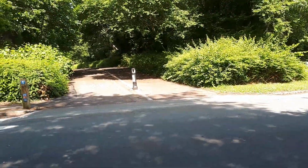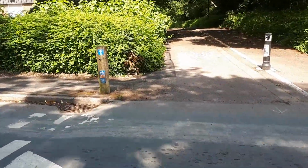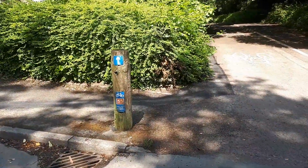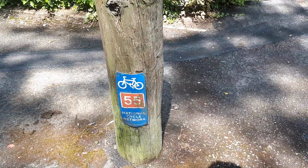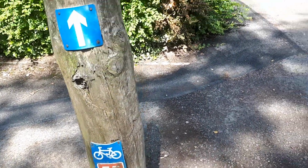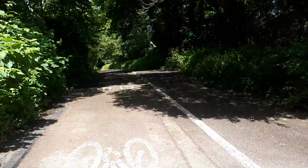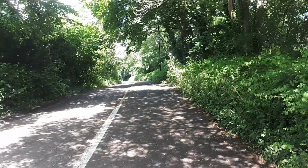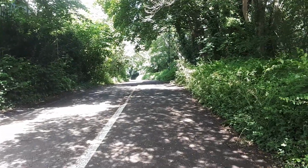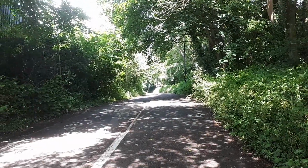But what we're going to do is follow the Silken Way this way, which is also part of the 55 National Cycle Network, and we're going to follow this way back into Maidly. So yeah, good times.